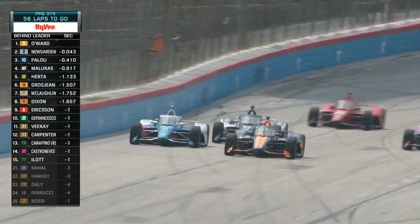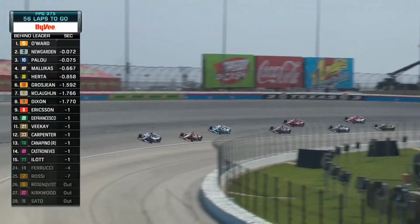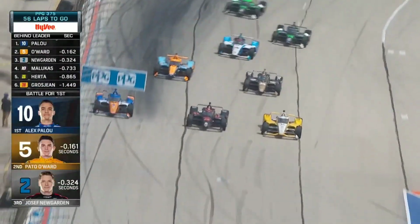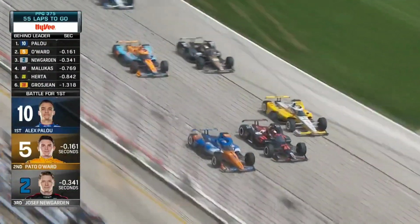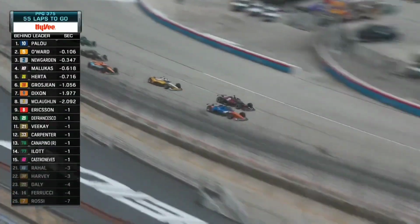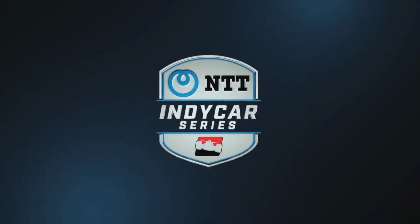You want to see brave racing? Welcome to Texas Motor Speedway. They are all going big. Palou to the front. Palou splits the difference, takes advantage of the side-by-side in 1 and 2, holding up O'Ward and Newgarden. He runs to the front as 3 wide behind Scott Dixon on the high side. Dixon around Lundgaard. McLaughlin's caught in the middle. Alexander Rossi there as well, but he's well behind, laps down.